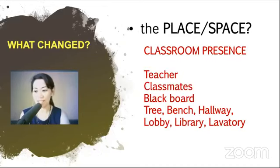It includes the tree, the bench, the hallway kung saan nagkikita-kita yung mga bata or nagsasagihan at nag-aaway minsan. The lobby that receives all the students kung saan dadaan in front of Kuya Guard at magla-log in or papakita yung ID before entering the campus. The library kung saan nagre-research or where the preschool hangs out to read preschool books, the lavatory. Those are the things that we lost. Okay, it's not just the physical brick and mortar classroom. What we lost actually, and I think that's the more important thing here, is we lost the interaction.